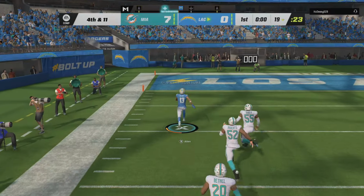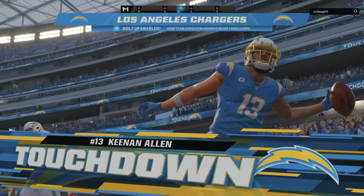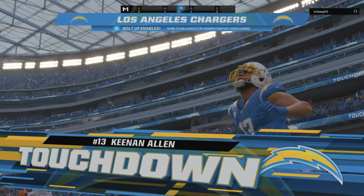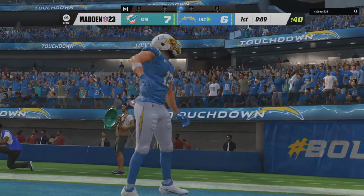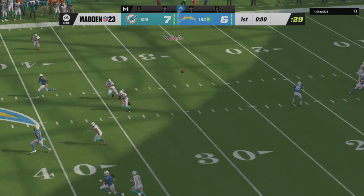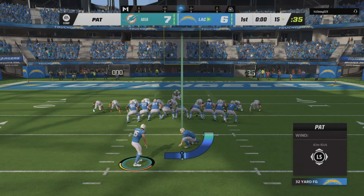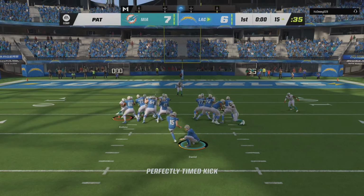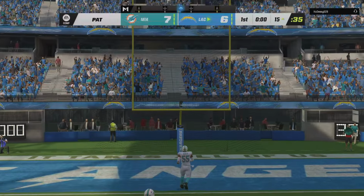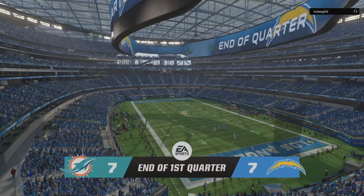Free going down the left side. It's a foot race. Touchdown, Allen. Keenan Allen, 81 yards. And the Chargers respond to that opening drive touchdown with one of their own. No going for two. They'll kick the point after. It's up and good. So these teams match touchdowns here in the first quarter, and we're tied 7-7.